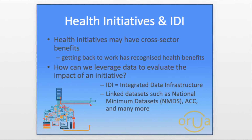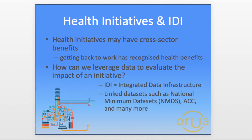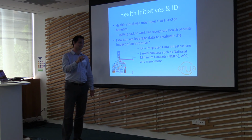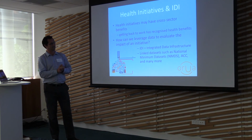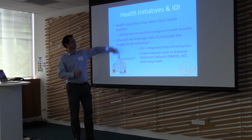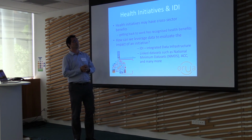So for instance, I can go and look up someone, I won't know who they are, but I can see their NMDS records, their National Minimum Data Set record, so what they were in hospital for, ACC, so what ACC claims they made, MSD, were they on a benefit or not. Housing is even in there, but that's a bit tricky because it's done by housing instead of people. So there's this big repository of linked data sets, and what we want to do is use these linked data sets to evaluate the impact of an initiative for all different organisations, and then those different organisations who are realising the value of that initiative may contribute some funds to make sure that initiative happens, even if it's not in their sector.